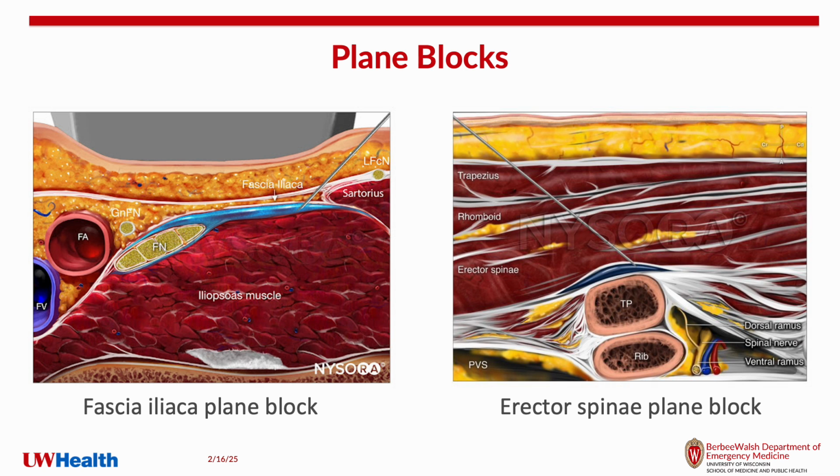With the erector spinae plane block, we tug at the transverse process of the spine, and our anesthetic will travel under the erector spinae and will hit the dorsal and ventral rami of multiple different nerve levels as the spinal nerves exit the spine. For details on each of these blocks, check out my videos posted at Madtown Sano.